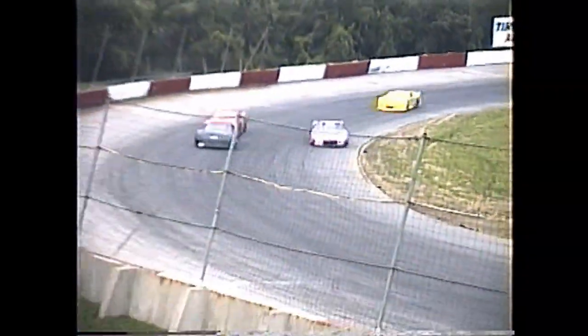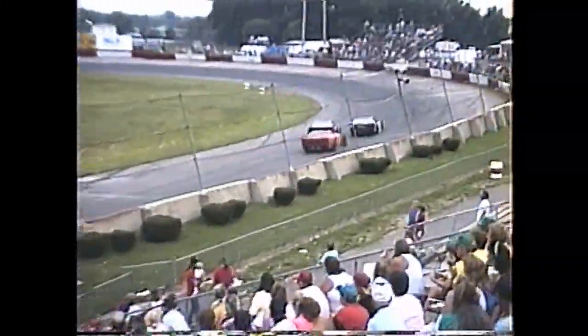The advantage in the black 71. Gary St. Amant the leader. Now Mike Ward will try to make his way around Donnie Renner. They'll get the white flag this time. Take that back. Halfway that time. Sorry about that. Halfway. This time they'll get the white flag, with St. Amant still with about a half a car length advantage. Renner battles back on the inside.